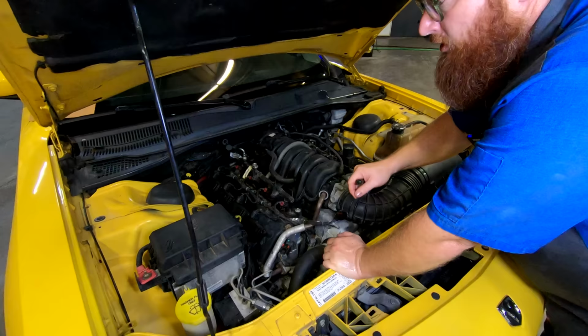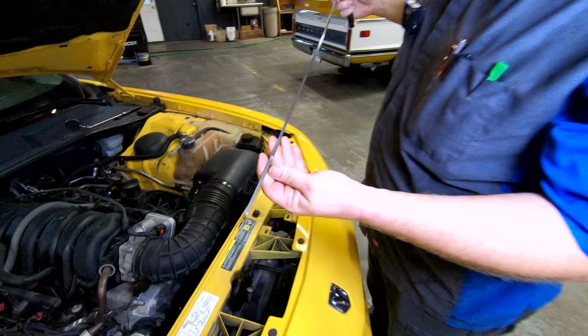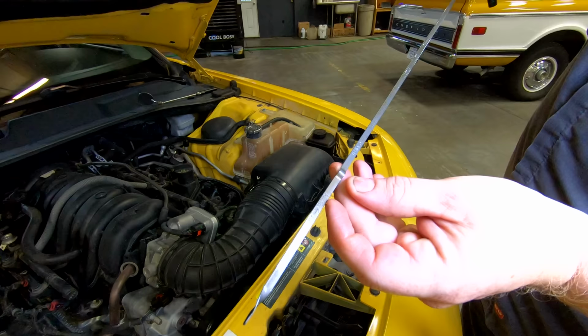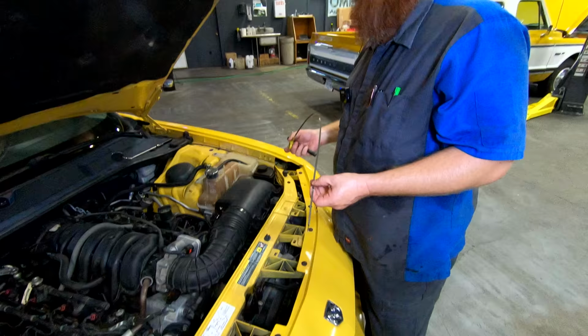The next thing is to pull the oil dipstick and then wipe it all over your shirt. No, I'm just kidding. Don't do that. But there's a range here. It says add and safe. You want it to be in the safe range. Maybe it's a tiny bit low, that's okay. But if you pull the dipstick and the oil's all the way down here at the tip and it's nothing up here, that means it hasn't had an oil change in a long time or it's burning oil. Something's wrong there. So make sure to check the engine oil.